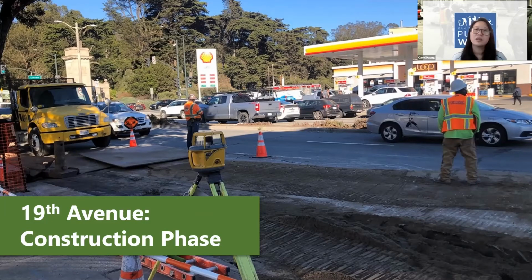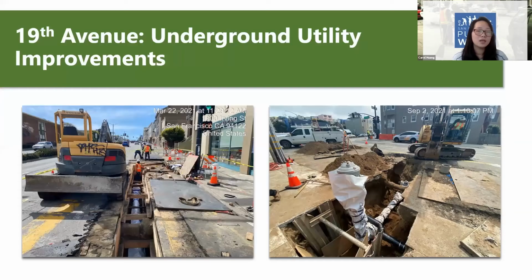We are about halfway into the construction, and so far it's really good. We're trying to minimize impacts to the businesses and constituents. And we also receive some good words from the public. So I'm hoping that we continue keeping up the good work, and I'm really looking forward to a successful project construction. With this slide and also two more slides, you will see some photos that we took during construction.